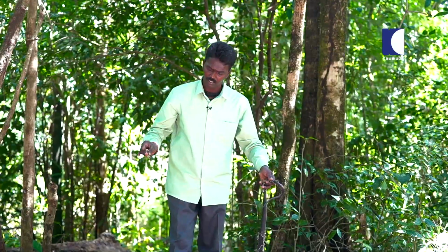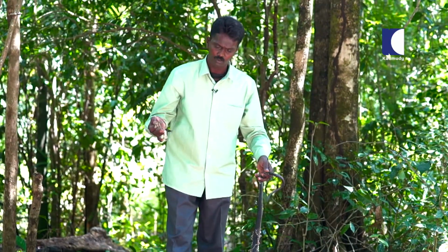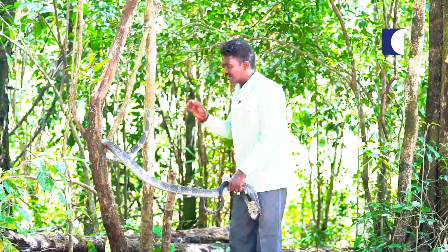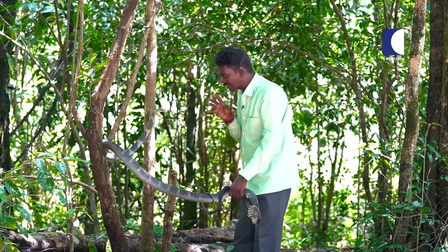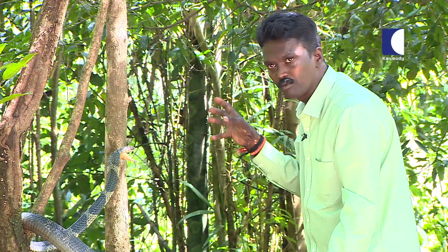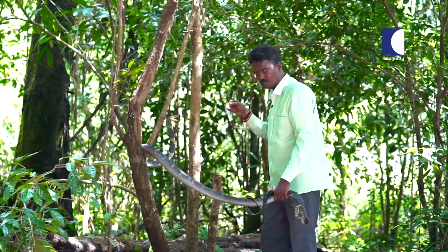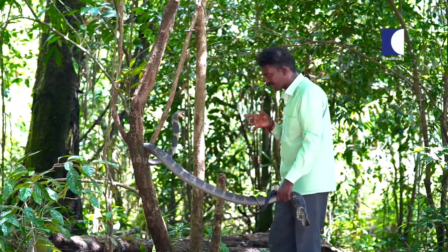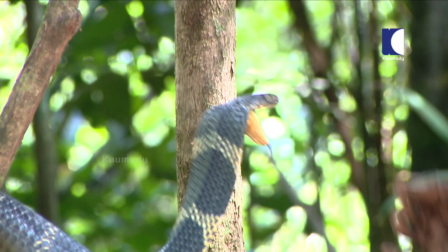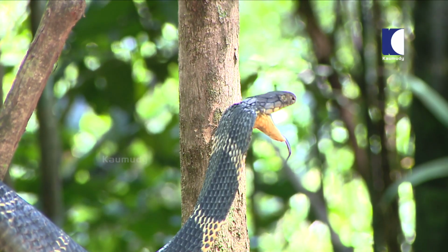Also note that the scales on the skin are big. See its eyes. Do you know why its eyes are covered by a membrane-like thing? During skin shedding, a snake's eyes are covered by a cloudy bluish-white layer called the eye cap or spectacle. This happens because snakes don't have eyelids. Instead, they have a clear protective scale over their eyes called the spectacle.